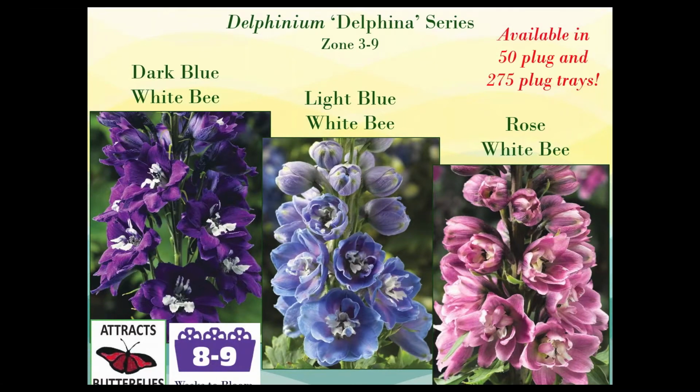The Delphinium Delphina series is new from S&G, and I was very impressed with these trials this year. They were wonderfully compact plants, similar in growth habit to a Magic Fountains, only they seem to bloom earlier, and the blooms seem to be even larger. So very large blooms on compact plants. They were so impressive, I added the whole series. So I would certainly try those. Are also available from 275 plugs, and they do bloom without a cold treatment, but the bloom is even more spectacular from a cold treated 50 plug.